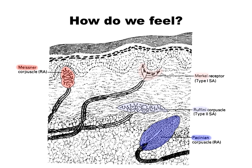But how do we feel? Well, there are about 17,000 cutaneous mechanoreceptors innervating the palm of one hand. There are four types. There's superficial, Meissner, and Merkel, and they're deep, Pacini and Ruffini. So Meissner, Merkel, Pacini, Ruffini. Darker color round shapes are fast adapting, Meissner, Pacini. The lighter color irregular shapes are slow adapting, Merkel and Ruffini.